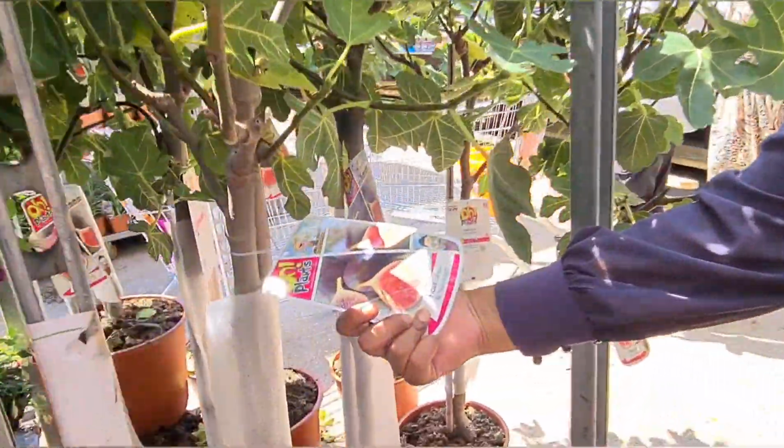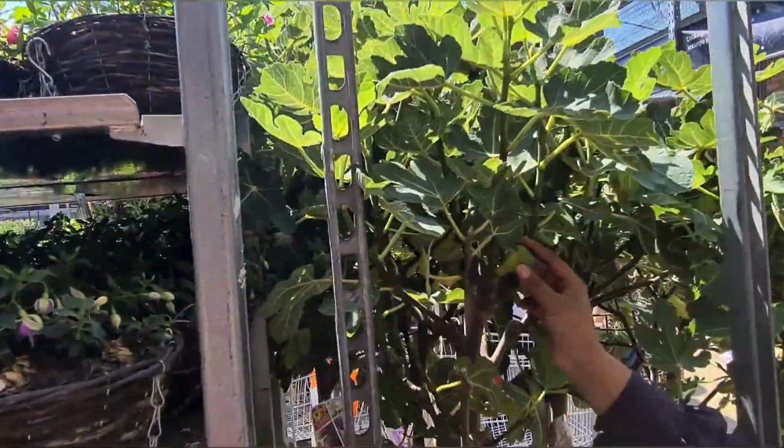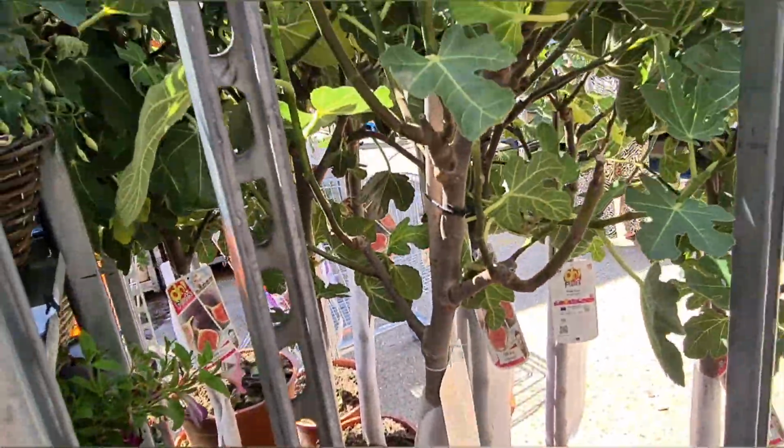Look. Ficus, this is a fig tree. It's growing figs on it, guys. It's growing figs. It's good for London, trust me. How much is that? £50.